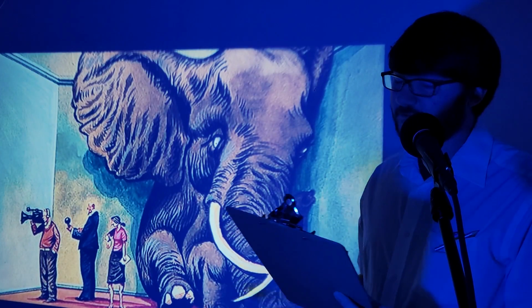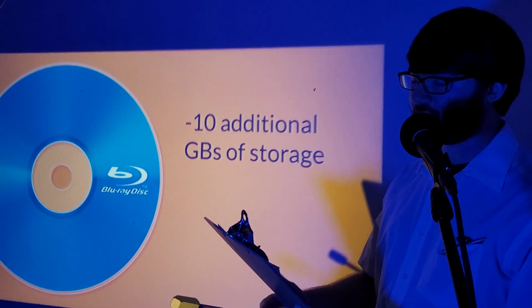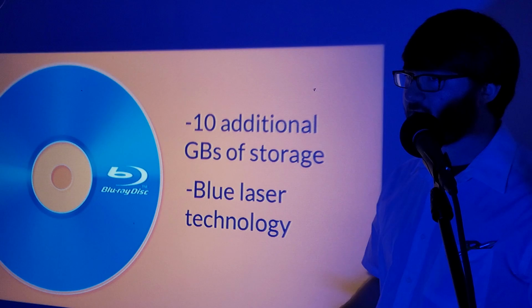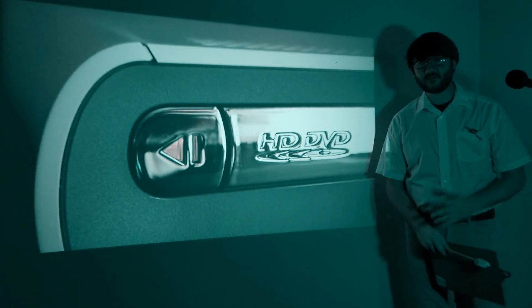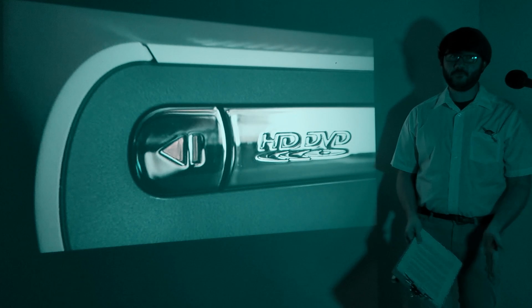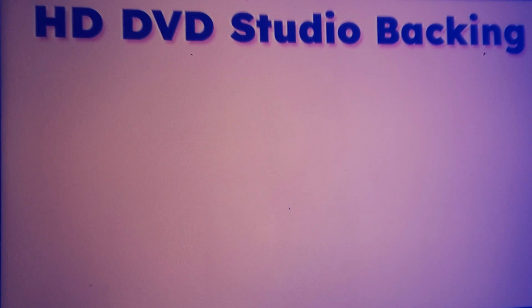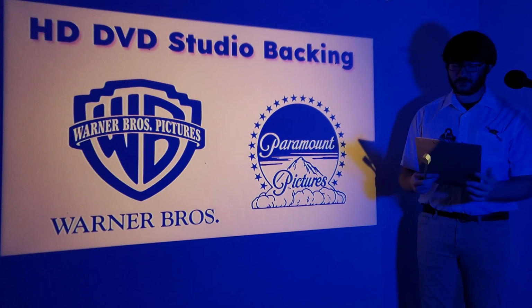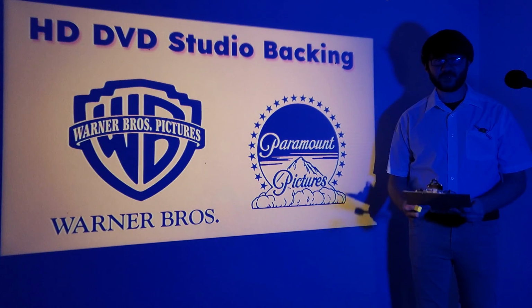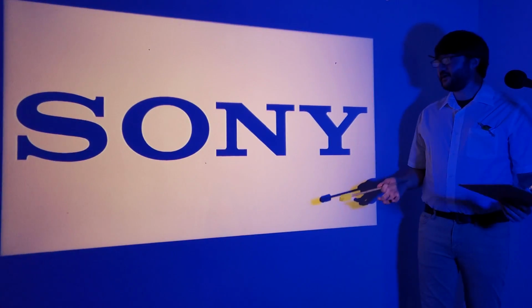Only 3 months after the launch of HD DVD comes Blu-ray by Sony, which offered even 10 more gigs of storage and used the same blue laser tech as HD DVD, and so, competition. It's important to mention this now because everything that we mention about HD DVD will be relative to what Blu-ray accomplished as a format. HD DVD initially had the backing of studios like Warner Brothers and Paramount, which would release their films across most of the format's lifespan, while Blu-ray had the support of Disney, MGM, and themselves.